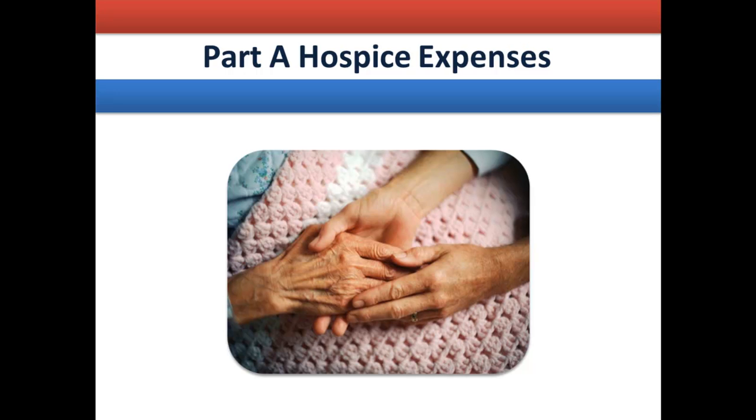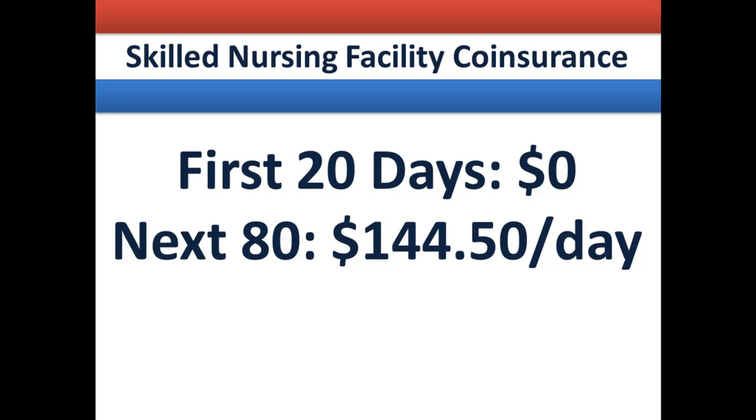Under the Part A hospice coinsurance or copayments benefit, Medicare supplements pay for the hospice expenses that Medicare doesn't. And some supplements also offer a skilled nursing facility coinsurance benefit. Medicare allows for 100 days of skilled nursing facility care after you've been in a hospital and need nursing care while you recover. However, Medicare only pays the entire cost for the first 20 days. A Medicare supplement with skilled nursing facility coverage will pay for the other 80 days.